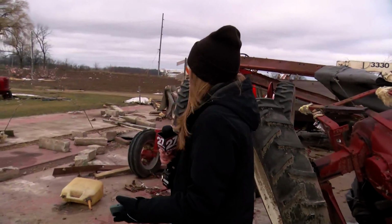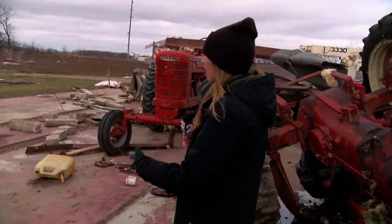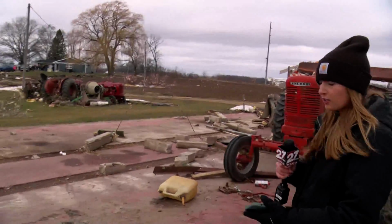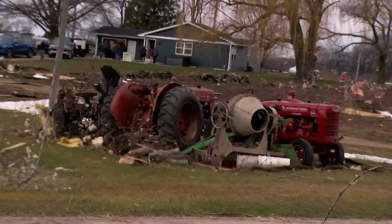The Red Cross does say that they have a disaster relief fund that people can donate to if you want to help out. That does go a long way with offering supplies, food, water, and different things like that. But right now, we talked to the homeowner and he said that they don't really know what it is that people can do to help. Eventually they'll have a better idea. But right now, they're just still trying to figure out what they're going to do.